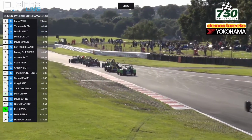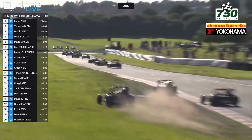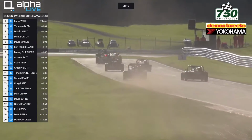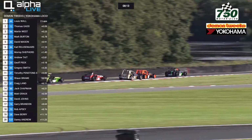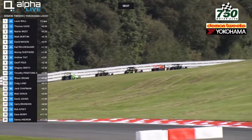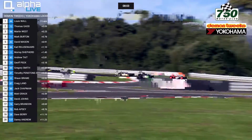And then Mark Burton in 4th place, David Mason in 5th, Carl Roysenars 6th. Best lap of the race so far has got, we've had a spinner. Tim Penstone-Smith is off. Yeah, Carl Roysenars the best lap of the race, 2:06.80. Penstone-Smith had a couple of cars coming up the inside of him. Sean Brame and Craig Land had just run out wide. I don't think it was a spin, in fact, but a big wide moment. But he got away with it better than we did on our first race. And perhaps the grass had a bit of dampness left.